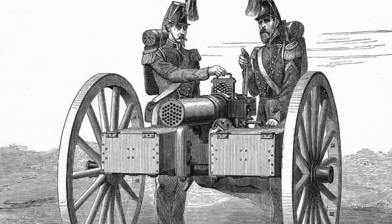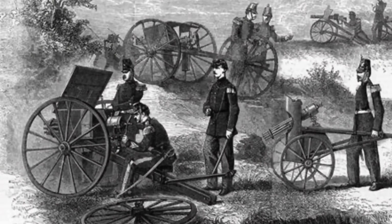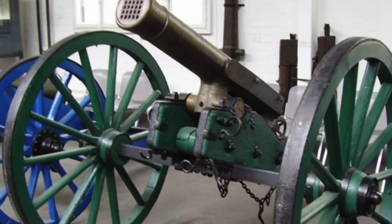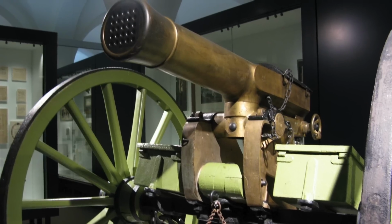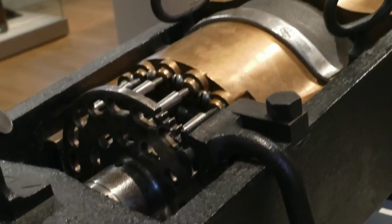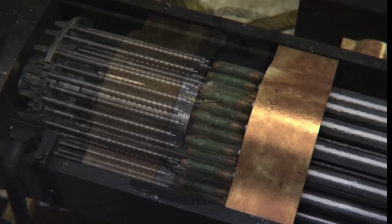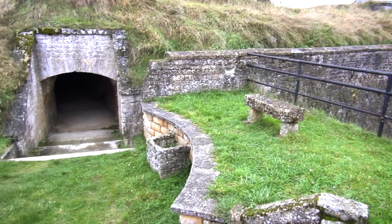The mitrailleuse was not bad. The Germans were scared of it. But they put it on a field gun carriage and set them up in lines, meaning to massacre the Prussian infantry. But they forgot that they were putting machine guns in place of cannons. And the Krupp breech-loading cannons blew the machine guns to pieces because they were out of range.